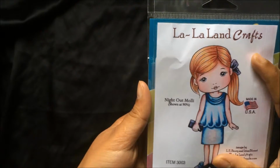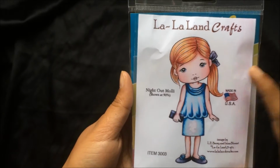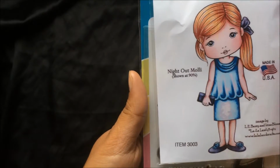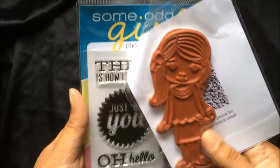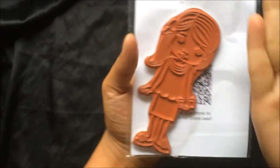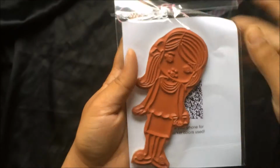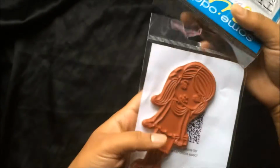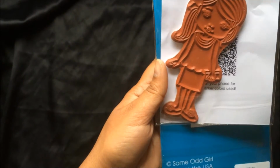So for my DT package, I have received this gorgeous stamp from Lalaland Crafts, and it's Night Out Molly, and it's so pretty, a cute girl with her small little purse in her hand, ready to go for her night out, so super cute and beautiful. I think it's a very good size stamp. My hands are smaller, but it's a very huge stamp, so you can create cards, you could do altered items and a lot more stuff with this. And I think there is a big trend going on for junk journals and altered notebooks. I think this would be perfect for mini album covers and all whatnot.